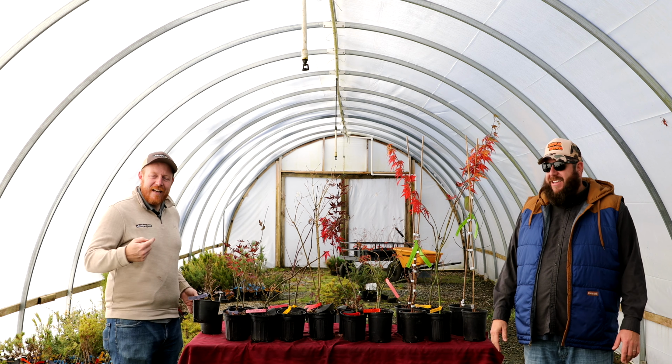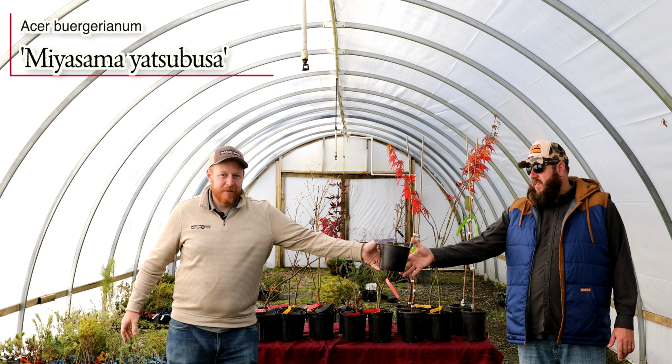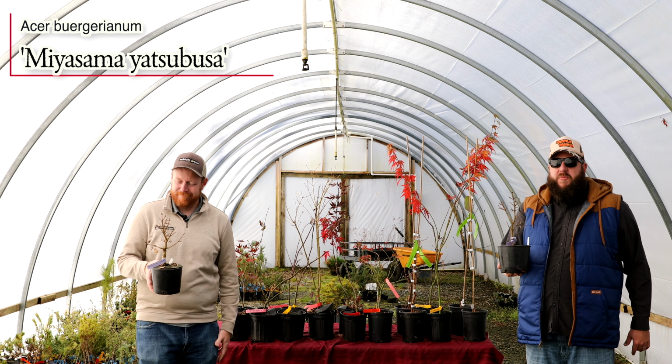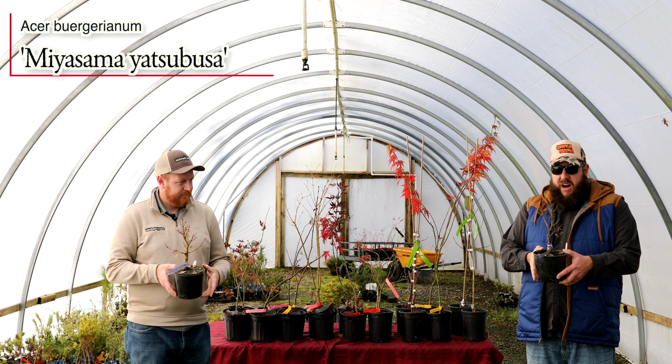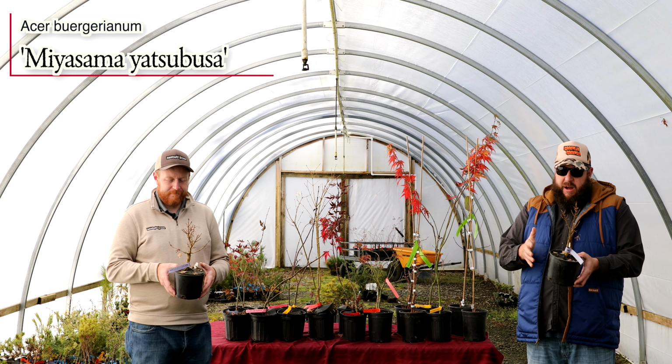Well, guys, today we're going to start off our 10 at 10 with Acer Bergerianum, Miyasami Yatsubusa. We're bringing these to you in our Welsh pots. People ask what the Welsh pots are frequently. We use them a lot at the Buckholz farm. They're basically just a squatty pot. Oftentimes the trees are bigger than we sell in a one. Now this is a dwarf, so it's very compact and dense.